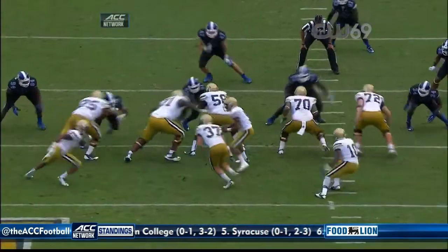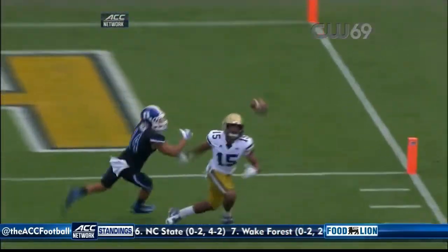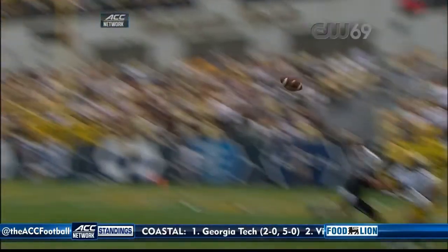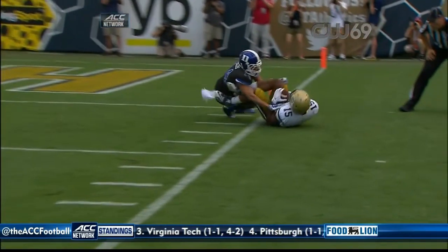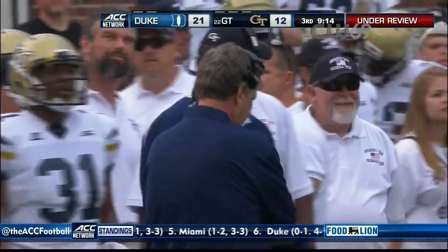Well, Justin Thomas tries to throw this on the back shoulder, throws it on a line to Smelter. Let's see if Smelter digs this one out. Wow. Hard to tell here. It looks like Smelter may have the hands underneath the football. Okay, now it is called a catch on the field. They're going to take a look at that. I'd call that a catch.